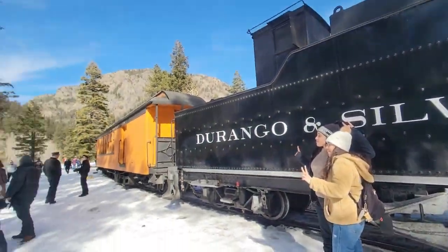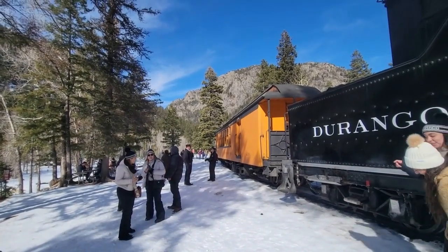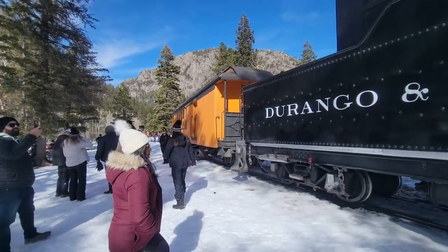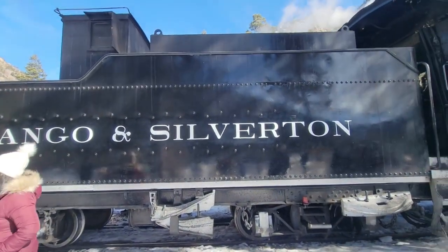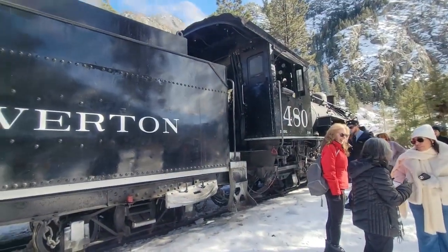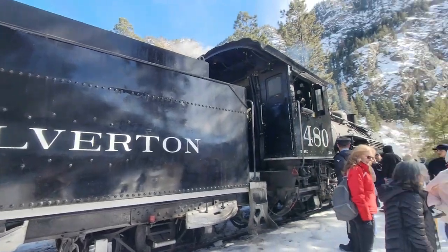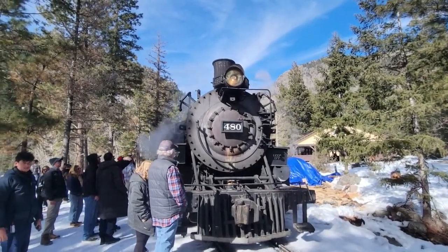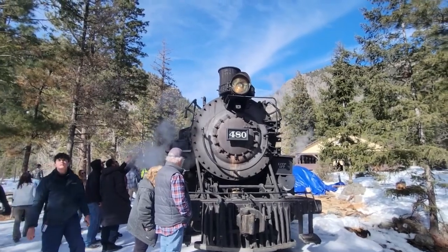Durango Silverton. If you have not been on a train, I highly recommend this train as your first one. This is the best day ever. Durango Silverton. This steam engine, oh my gosh, it was the best ride ever.